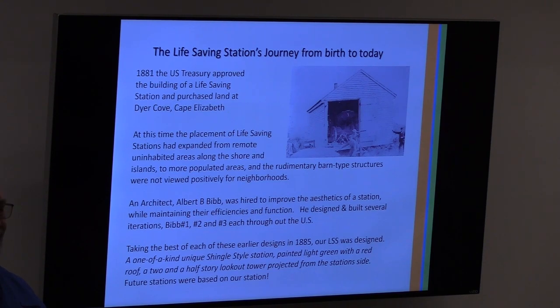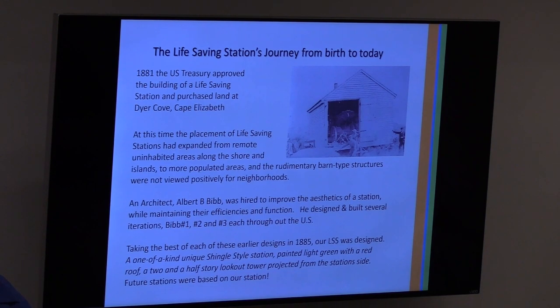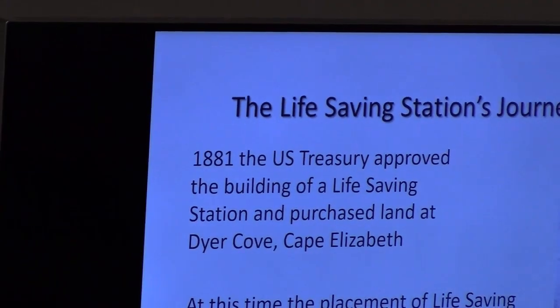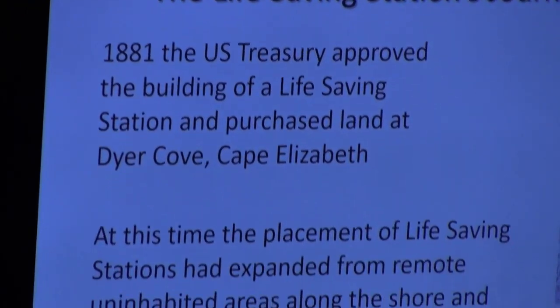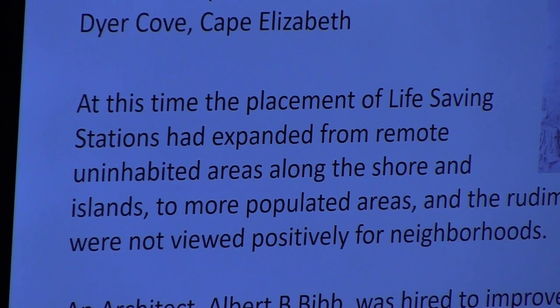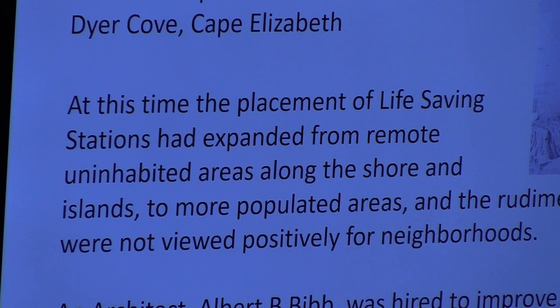So the U.S. government hired this guy, Albert B. Bibbs, and asked him to design houses that were more house-looking, but they were still a life-saving station. And so he came up with a couple of different iterations, Bibb 1, 2, and 3, and built these houses around the country, because there were life-saving stations everywhere, eventually. And then from there, he took the best pieces of all those, and he came up with a design for my house. And it was pretty cool.